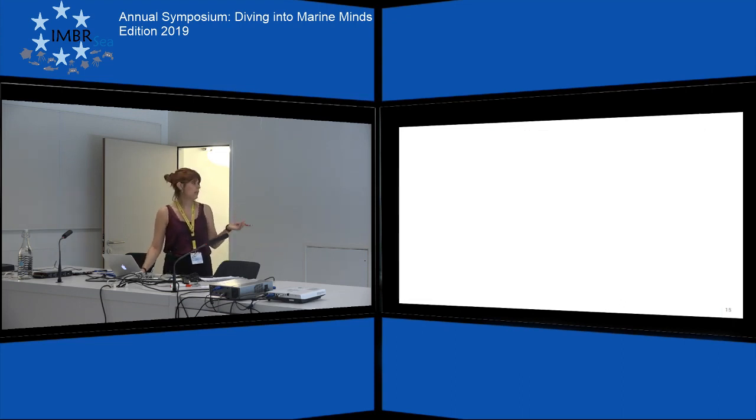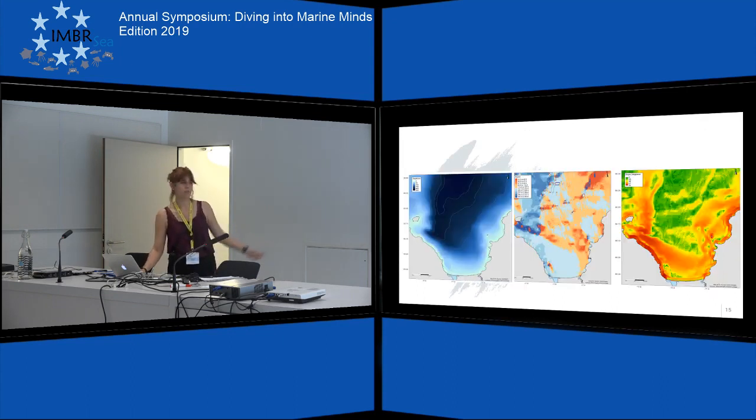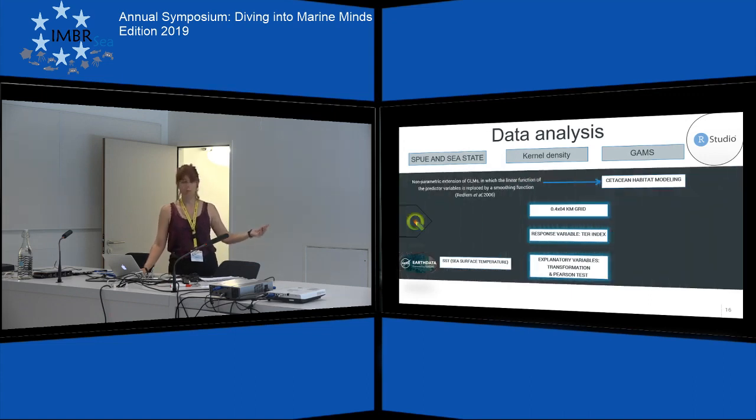To put all this data together, here I should have some maps that we did. And to put all this data together, we created a 0.4 kilometer grid in which we calculated the average of all these variables, and the response variable was calculated by a TER index, that is a percentage of positive surveys in which porpoises were seen, weighted by the number of porpoises seen.